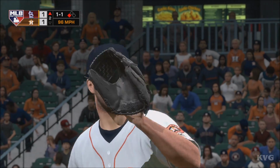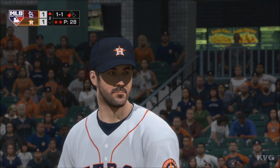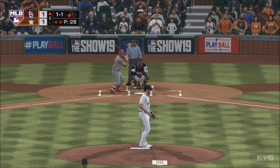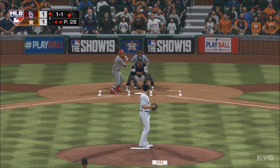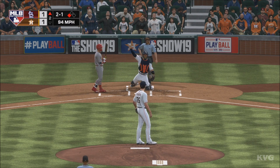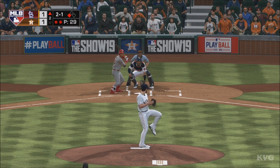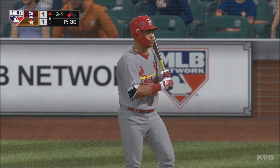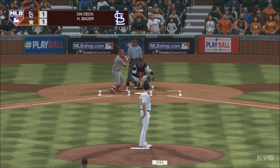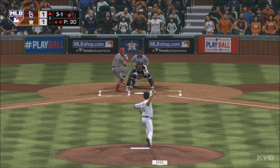Ball 1. Two outs here with a runner at third. Down low, 2 balls and a strike. Not close with the off-speed pitch, taken for a ball. Well, this has been a good job to work the count from 0-1 to 3-1, and now he's really in the driver's seat to see a heater that he can do something with.